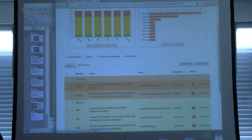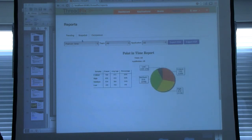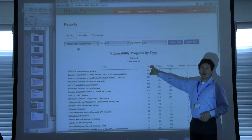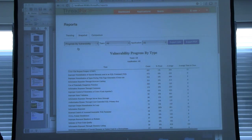And the idea is by rolling all of these activities under a central server, whether it's manual testing, static testing, dynamic testing, you start to gather data that you can look at. And so you can start to talk about trending across the organization. What I think is actually more interesting is you can look at progress by vulnerability. And so what this shows you, and you can't read this, is all the different vulnerability types, how many you've found, what percentage of those vulnerabilities you've fixed, the average age of the remaining vulnerabilities, and the average time it took you to close those vulnerabilities. All right, and so you can start to gather metrics on your software assurance program.